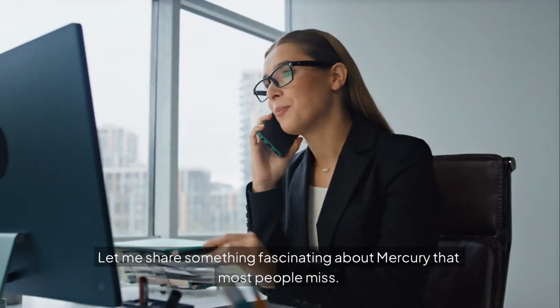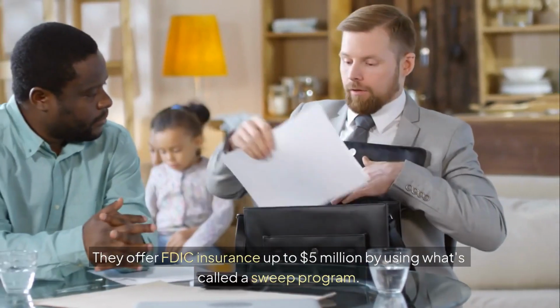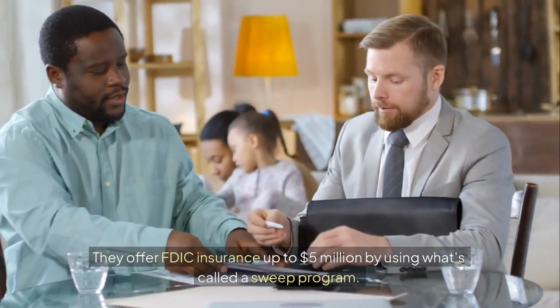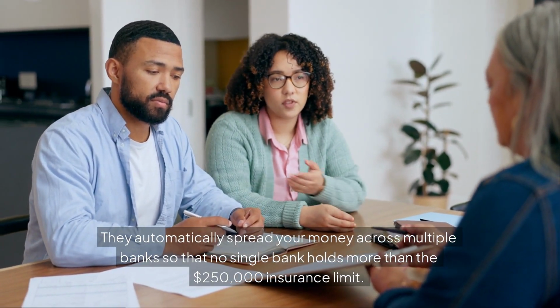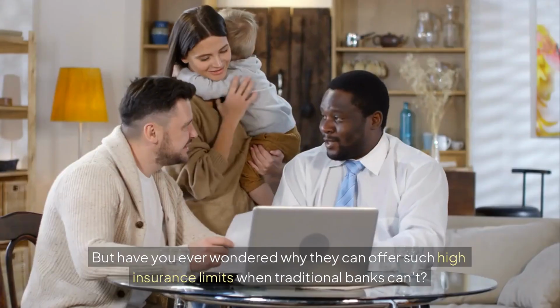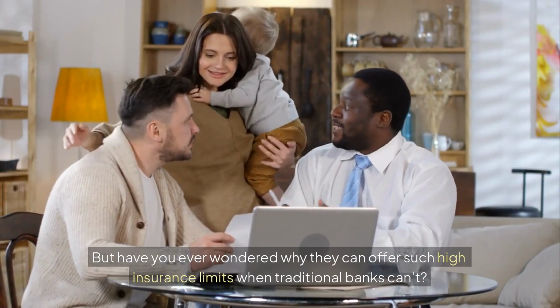Let me share something fascinating about Mercury that most people miss. They offer FDIC insurance up to $5 million by using what's called a sweep program. They automatically spread your money across multiple banks so that no single bank holds more than the $250,000 insurance limit. That's some serious protection for your money. But have you ever wondered why they can offer such high insurance limits when traditional banks can't?